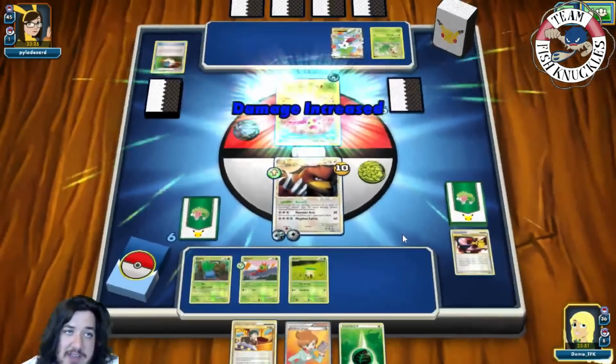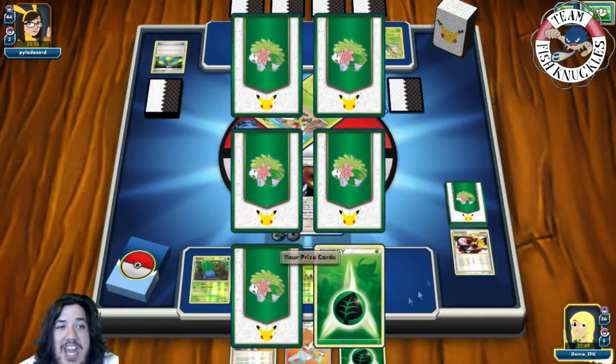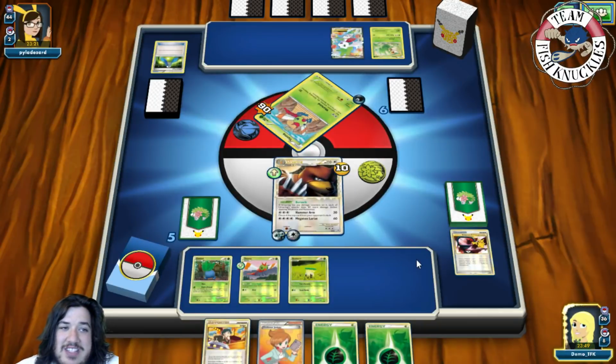Knocking out the active. Alright, so we got on 5 prize cards. We discarded Giant Cape as well. And I was hoping to top deck the Sunflora, but sadly we do not. So onto my opponent's turn. They can send up maybe the Snivy, but we'll take a knock on it.